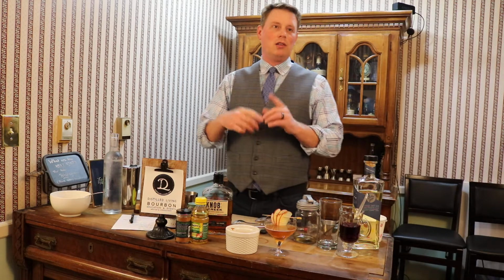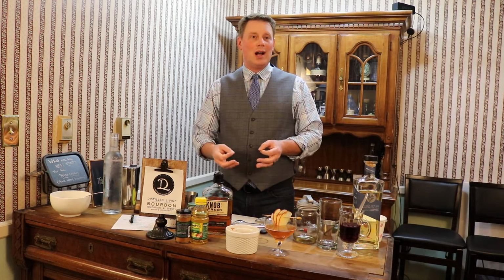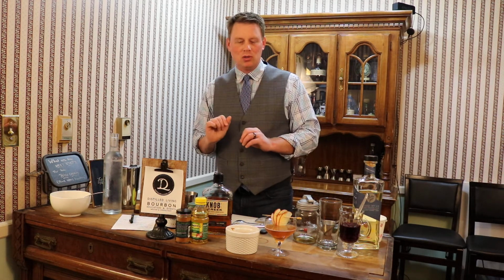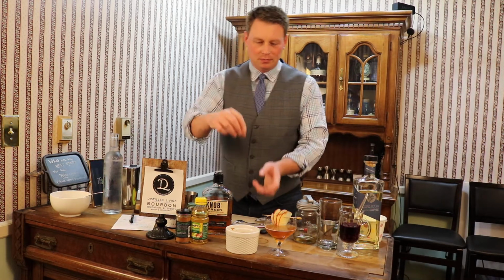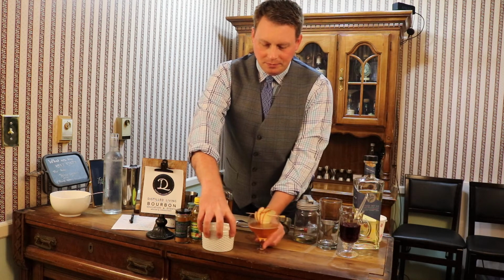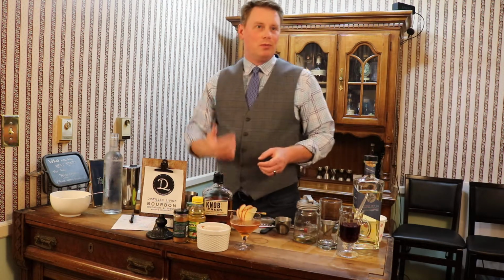If you need a sweeter cocktail, just be aware that it's going to present very, very dry and slightly astringent, because that's one of those mouthfeels that you're going to get out of apples. So that's good. Alright, we'll set that aside. I also think that looks really cool.